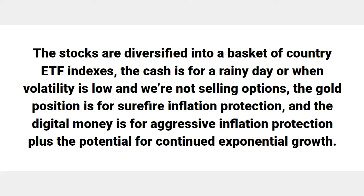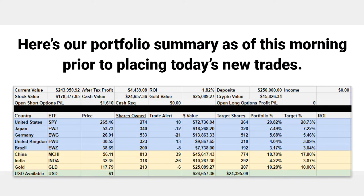The stocks are diversified into a basket of country ETF indexes. The cash is for a rainy day or when volatility is low and we're not selling options. The gold position is for surefire inflation protection, and the digital money is for aggressive inflation protection, plus the potential for continued exponential growth. Here's our portfolio summary as of this morning prior to placing today's new trades.